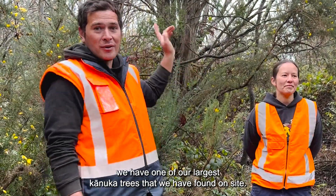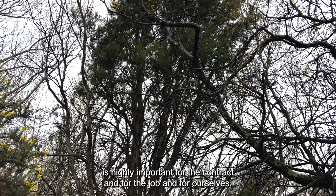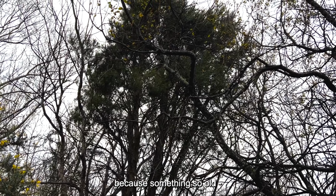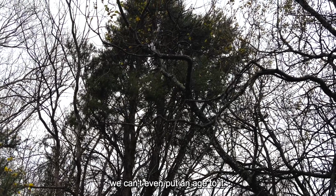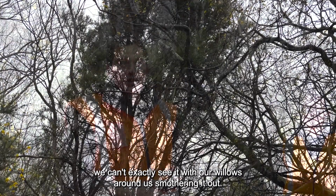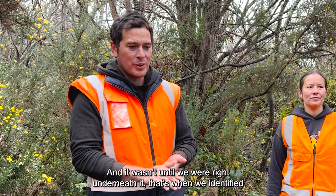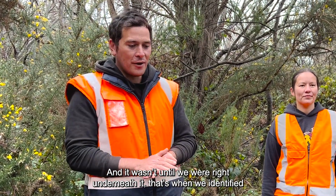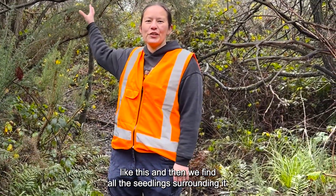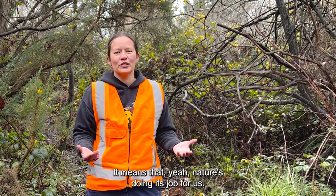Right behind us we have one of our largest Kanuka trees that we have found on site, and something like this is highly important for the contract and for the job and for ourselves, because it's so old we can't even put an age to it. Finding something like this took a lot of time because we can't exactly see it with our willows around us smothering it out, and it wasn't until we were right underneath it that we identified the Kanuka tree as it is. It's always really exciting when we find a big Kanuka like this and then we find all the seedlings surrounding it. It means that nature's doing its job for us.